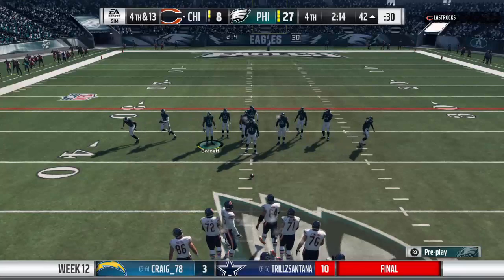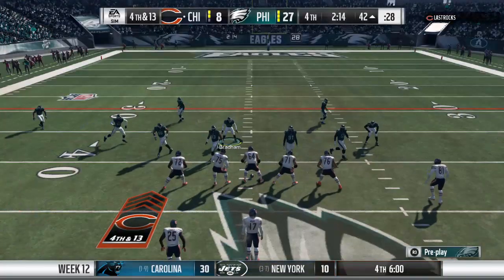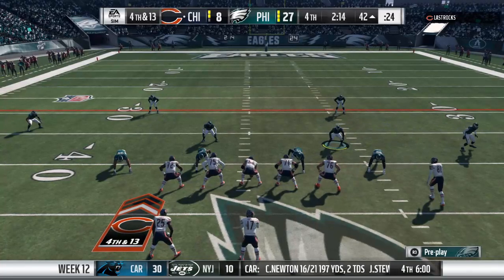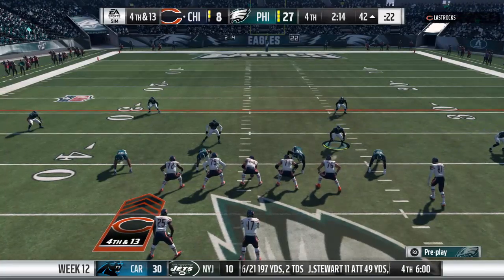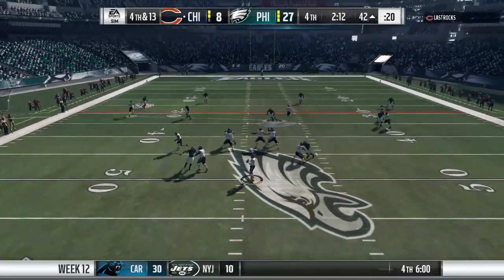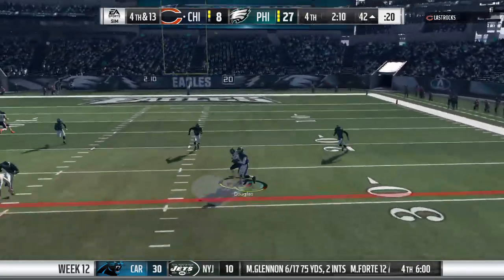Their already slim hopes are going to ride on this one. They'll go on fourth down. Here we go now. 3-19. As expected, they're going for it to keep the drive alive.